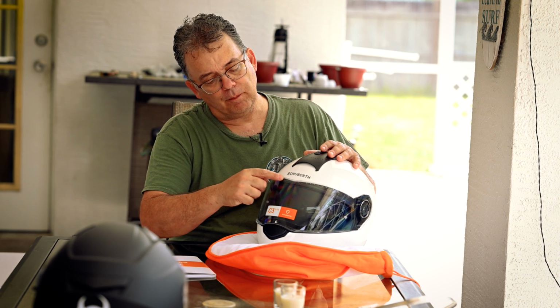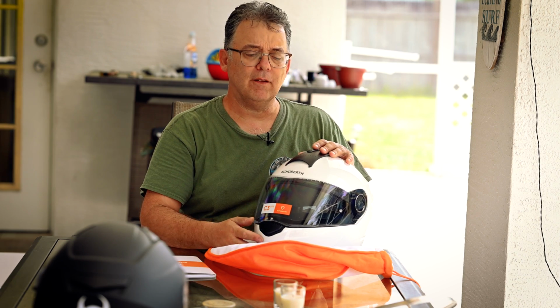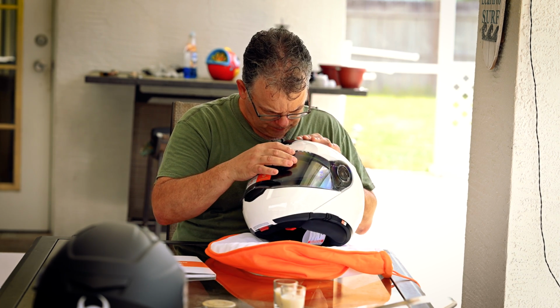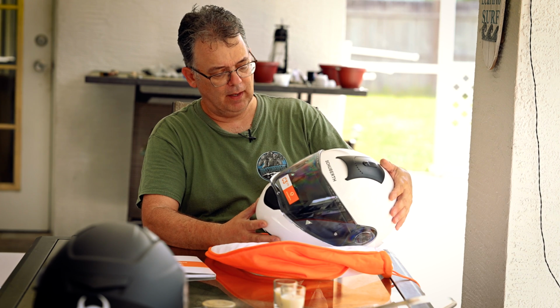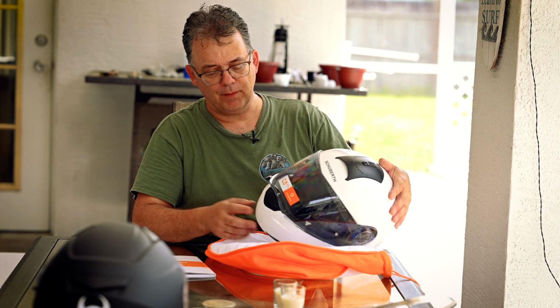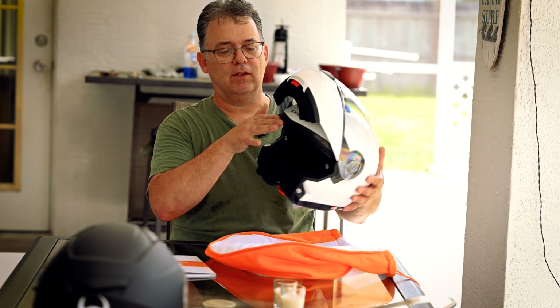It's got these little dimple things around the top here, supposed to be for wind deflection or something, I don't know. All I know is it's supposed to be, well, it seals up. Okay, the seal is down there. I was just looking at how it seals up. It says, do not open chin bar while riding. I've seen guys riding with this up. I've seen them ride with this just like this.